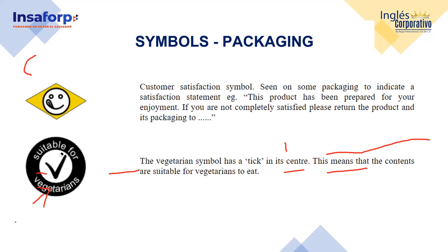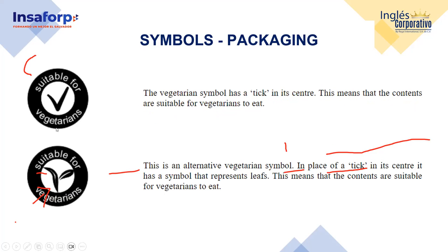And the last one, what we have here, suitable for vegetarians. We have different ones because there is another one in which in the middle they have a different sign. These are the ones that I was telling you about, the vegetarian. The difference is just the check in the middle. The second option is related to some leaves, right? But in the first one, it is like a tick. Both represent that the product is suitable for vegetarians.